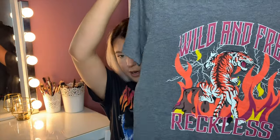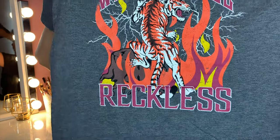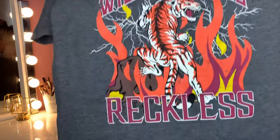So the first one I got was Wild and Free Reckless with a tiger on the front. It's just grey, like a plain t-shirt. I tie this up at the front, make it cropped. I got this in a size medium. And yeah, it's just pretty funky.